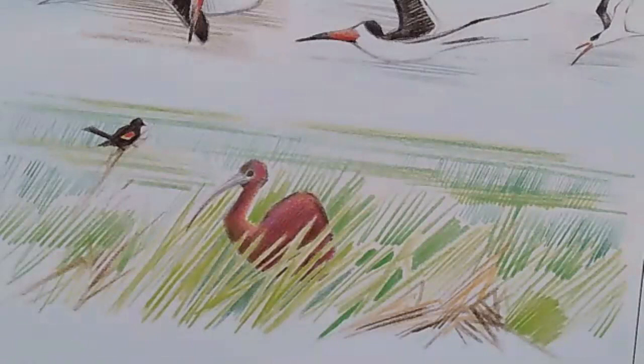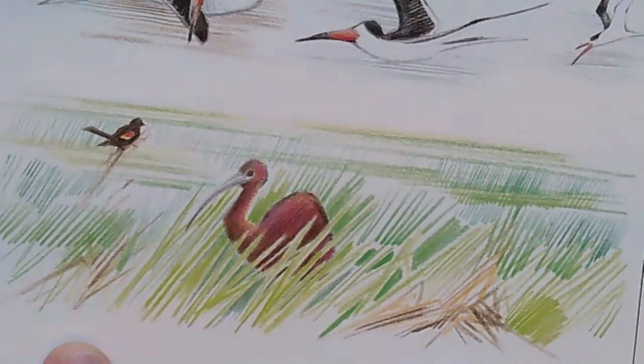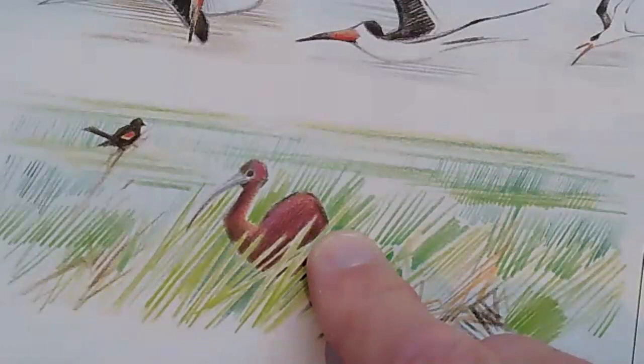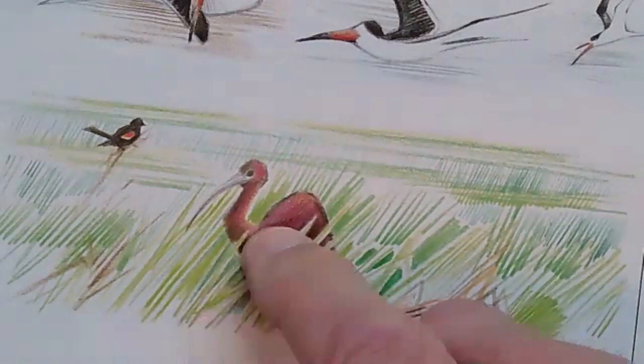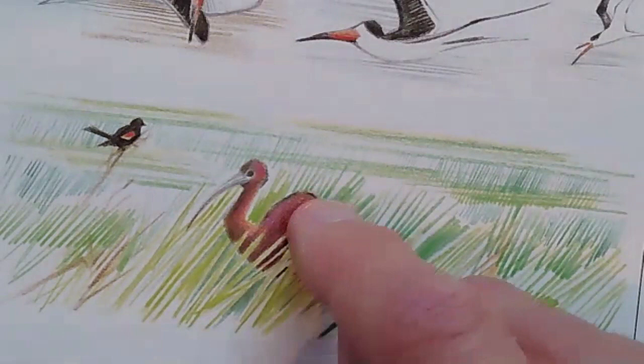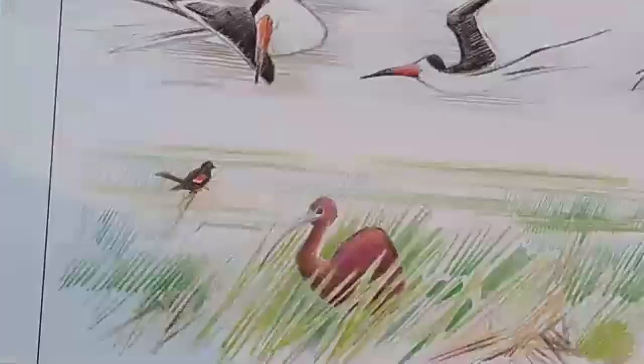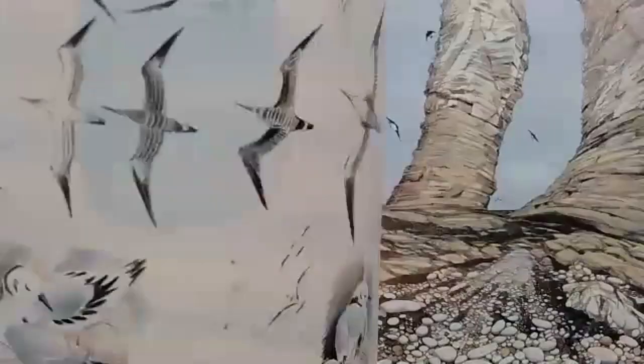And then again, what the trick is, when you're looking at something like this, you think to yourself, what is the order of your pencils? So I'm guessing there's first a light gray pencil sketch of the ibis. Then the green plants came in front of it, these light green ones. And then he punched in the colors and values of the ibis and the dark greens around it. Let's take a look at others.